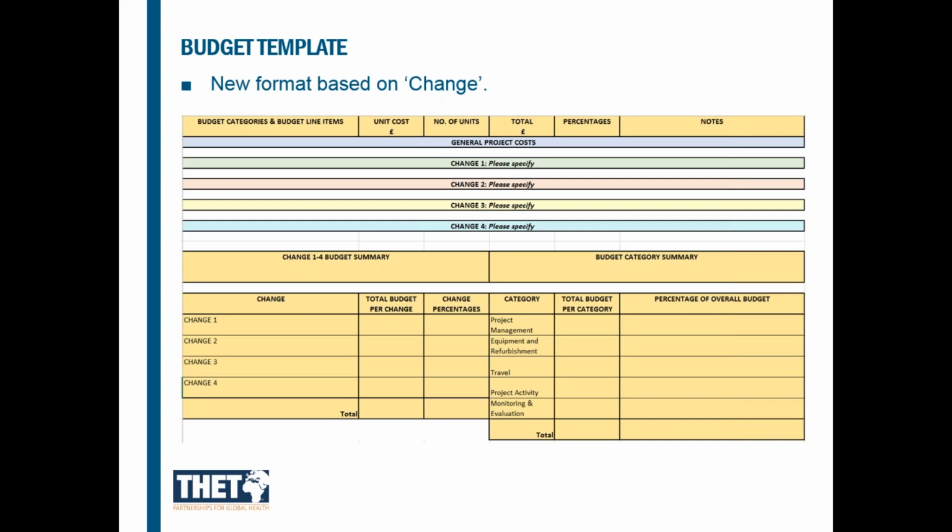The main difference to the format are the new sections for the expected changes as a result of the activities you'll be undertaking. The template contains sections for up to 4 changes, and this is what Sophie was referring to earlier. When you're completing the budget, please do specify the change where it's requested on the sheet, and ensure that this corresponds with the changes stated in your application form.